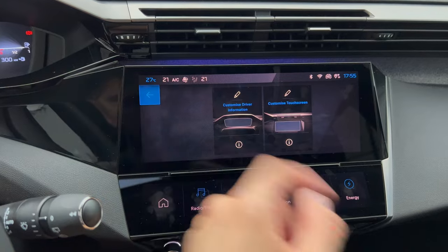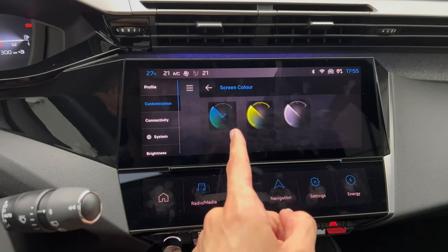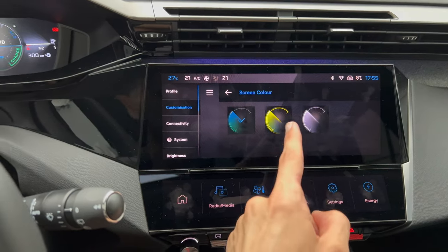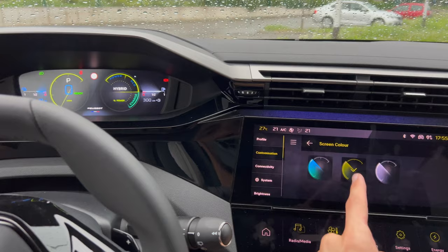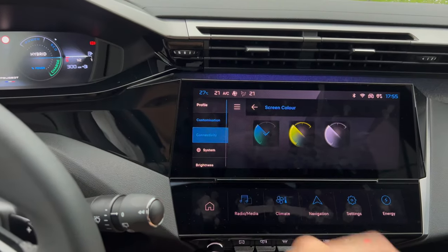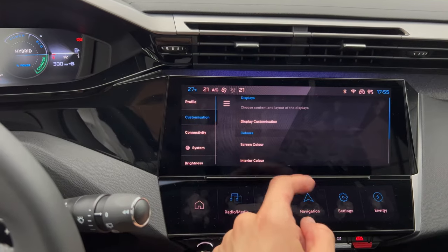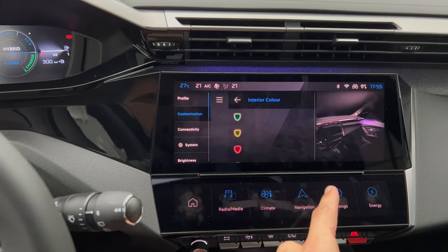main home screen. And you can change screen colors. Have this kind of blue, green, and white. If you change that, it changes as well. Now, this is memorized to the driving mode you're currently in. Connectivity, actually back to customization, because you have, of course, let me see here, interior colors.